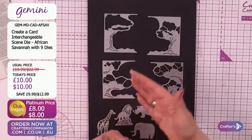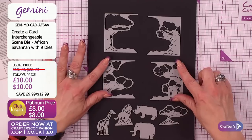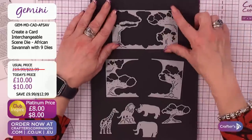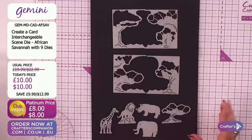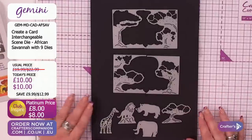Yep. So you can create your aperture cards or your theatre cards or your diorama style cards and you can mix and match them. So if I just twiddle that around, you can mix and match so you can create some different scenes as well. So for me, it looks absolutely fabulous when you think about the different things that you can do with it and creating that 3D scene.